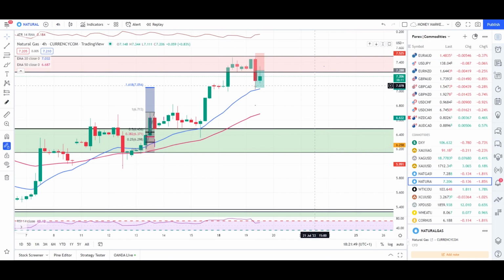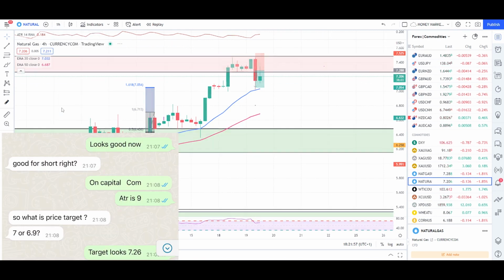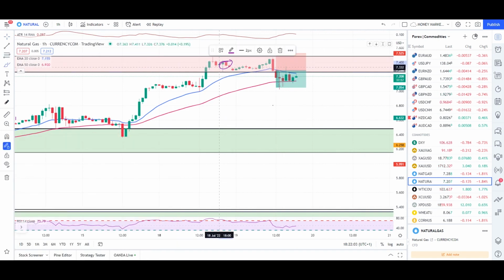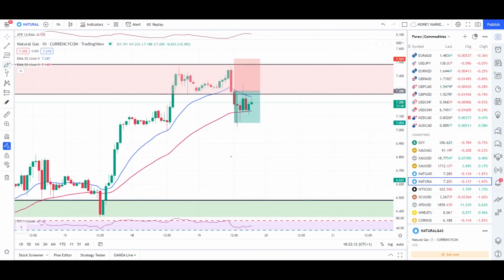As you know, I take entries on the 1 hour and 4 hour time frames, and I already informed one of my priority members that we got an entry right here. This is not a double top, but an engulfing pattern. But I'm sure you have noticed a nice, valid double top pattern on the 1 hour time frame, and looking at that, the target has been hit right here. And what to expect now?